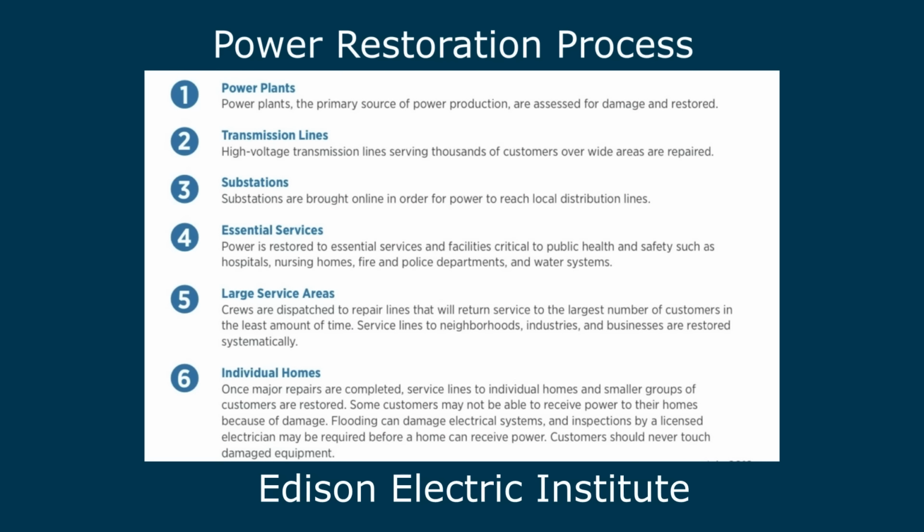And this is what the power restoration process looks like. The first thing that they look at are power plants. The power plants are the primary sources of power production. They're assessed for damage and restored. Then they move to transmission lines. High voltage transmission lines serving thousands of customers over wide areas are repaired. Then the substations. Substations are brought online in order for power to reach local distribution lines.